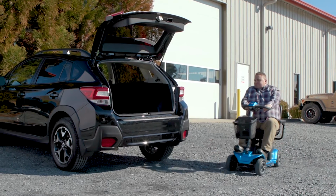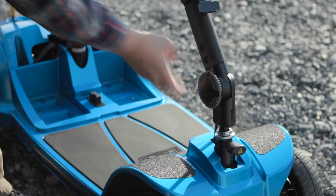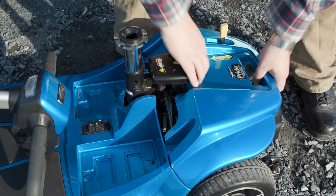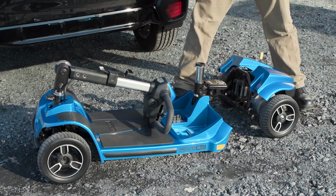The Revo 2.0 combines rugged durability with ease of transport. With the Feather Touch disassembly, the scooter separates into manageable components for quick and convenient portability.